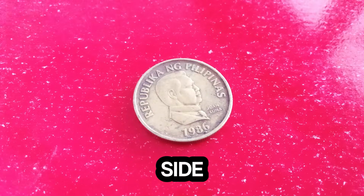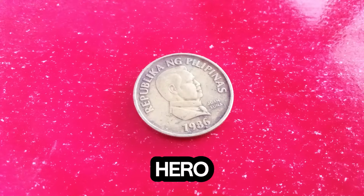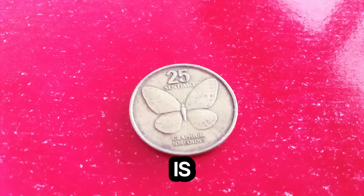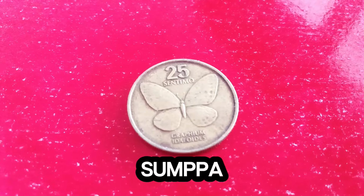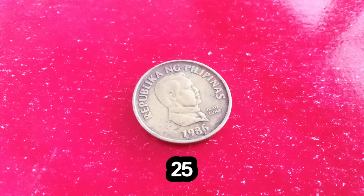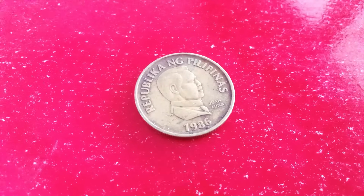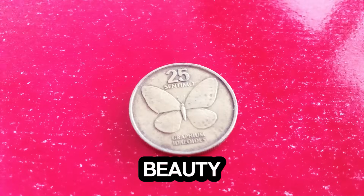On the obverse side, you'll see the profile of Dr. Jose Rizal, the Philippines' national hero, along with the inscription Republica ng Pilipinas. The year 1986 is engraved below his profile. On the reverse side, we have the majestic sampaguita flower, the national flower of the Philippines. The denomination 25 centimos is boldly displayed, and the phrase Central Bank of the Philippines encircles the design. This combination reflects the country's pride in its heritage and natural beauty.